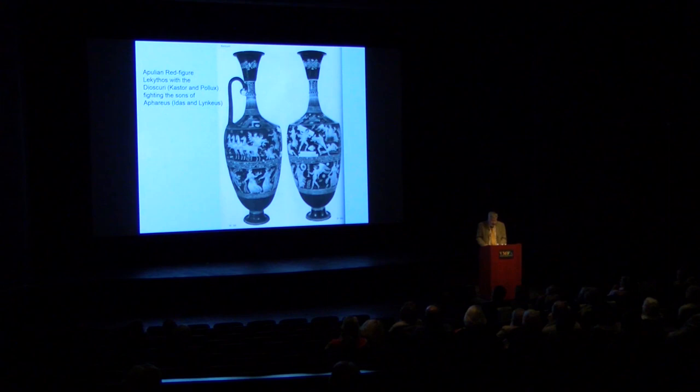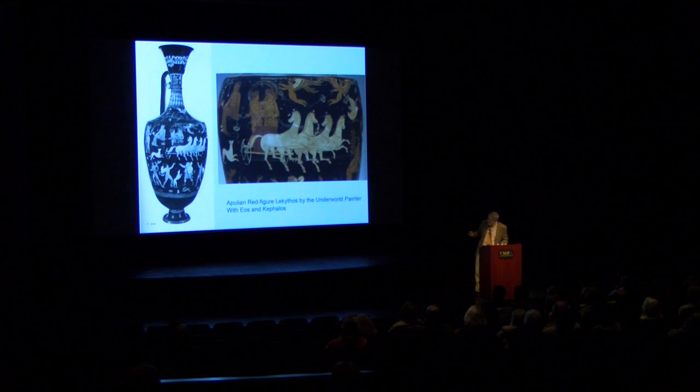The main subject on the other lekythos is Eos, goddess of the dawn, abducting Cephalos, the young Athenian hunter. The couple embrace while standing beneath the nimbus in the quadriga. A host of deities and companions fill out their register in the one below.